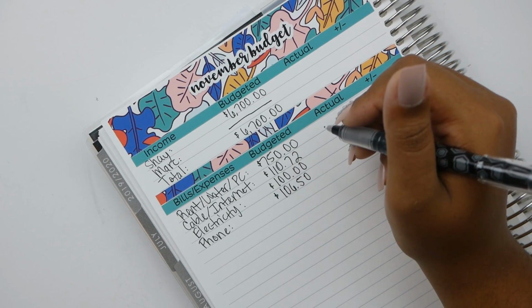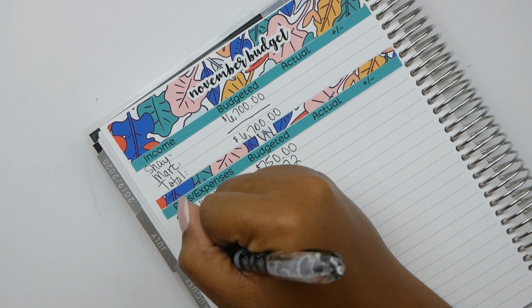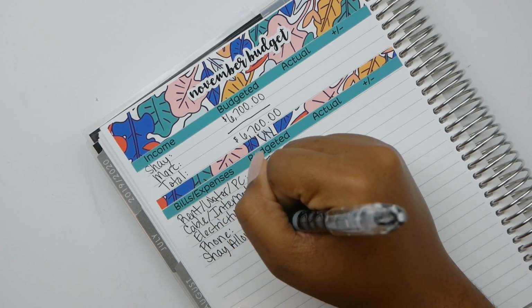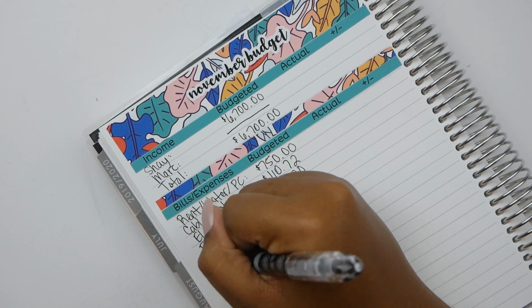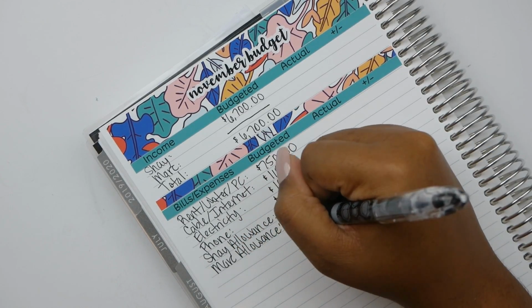The next expense that we're going to budget for is my allowance. So I'm just going to put Shay allowance, and this is personal spending money. I am going to budget $100, which is pretty much what we always budget, which pretty much does the trick. And for my husband, I am going to do the same.